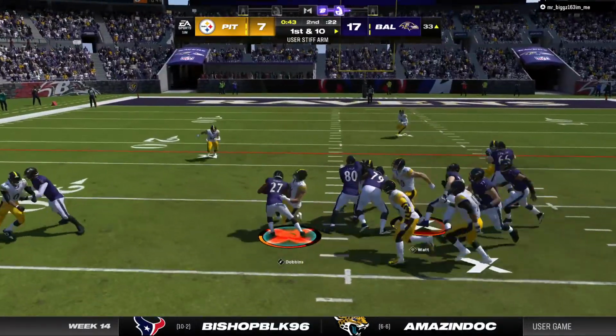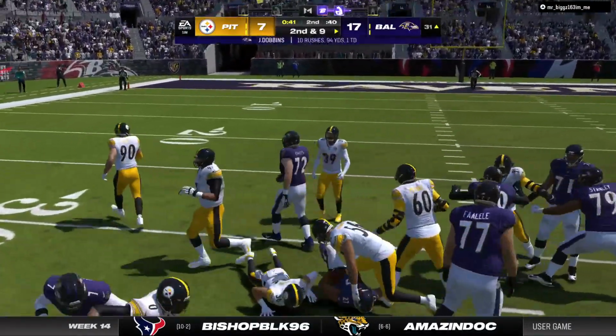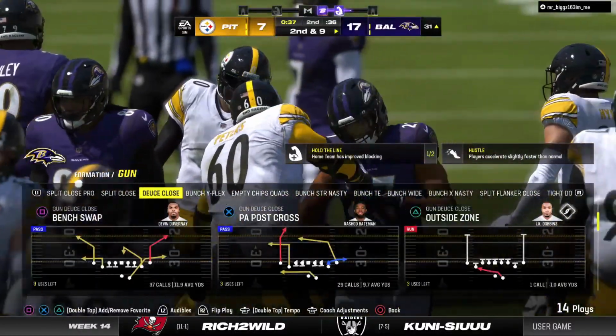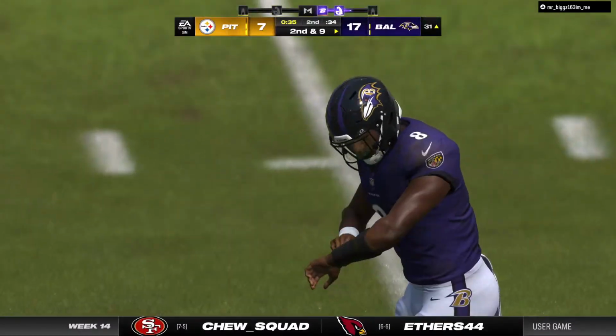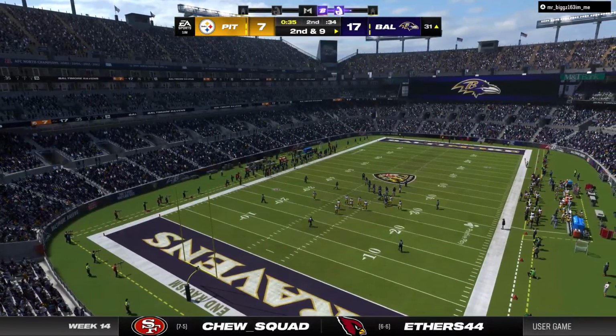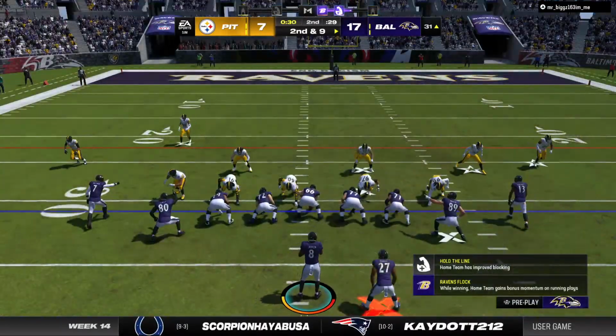A shotgun snap and a give to Dobbins. Just a yard on the first down carry, so it's 2nd and 9. Oh, there's plenty of traffic waiting for him up the middle. But give him credit, he tried barreling through anyway. They're fortunate to get a yard out of that one. 2nd and 9.